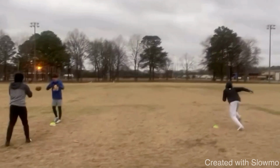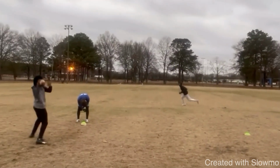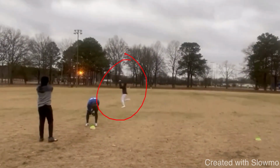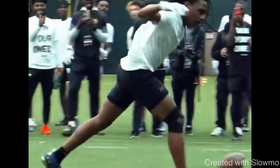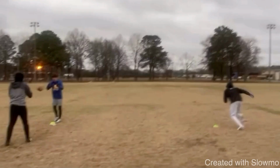So what are some things that he can think about to fix this type of route? Because believe me, he's not the only one that runs routes like this. I'm going to tell you that right now. He could think about running his routes off of steps. So if you're a guy who, let's say, for example, isn't on a turf field right now, which is an excuse a lot of guys use, oh, coach, I don't have a field to go work out at. You don't need a field. You need 10 yards of grass. That's all you need.